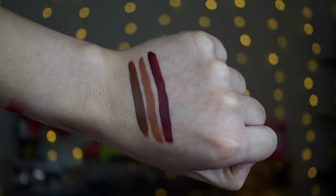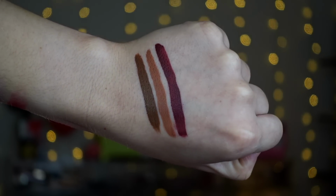We have 2 different neutrals, and then this really pretty, like plummy, eggplanty, slightly burgundy kind of color. I don't know if I have a shade quite like this in my collection actually, like this exact shade, so I'm really excited about it. I'm really happy I wore it today because I think it's super cute.